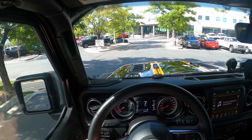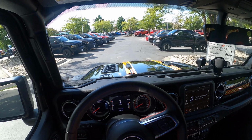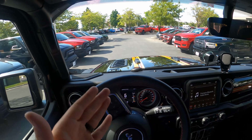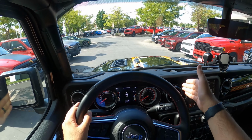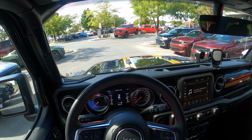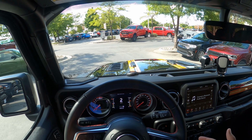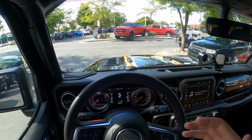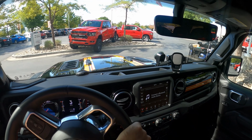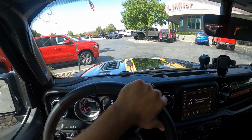What a lot of aftermarket companies will do is just throw different shocks on a vehicle, whereas this, yes, has Bilstein shocks, but these Bilstein shocks are tuned for a lifted 3.6 liter V6 Wrangler. If I got these shocks for my 392, which is most likely going to happen after this test drive, then it'll have shocks tuned for a Wrangler 392 with a lift. I think that's really cool, just how custom this actually is. It's not just throwing on some tires and some shocks and hoping that it works.